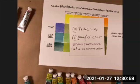Obviously for artists in general, color is important, but when we paint, and I should have Sarah on this because she's one of our teachers.